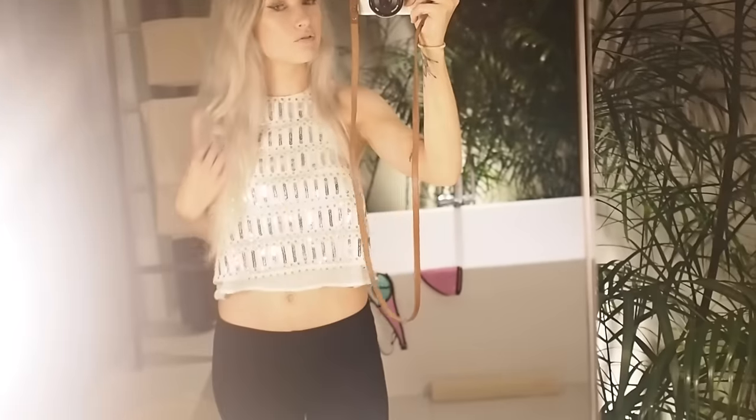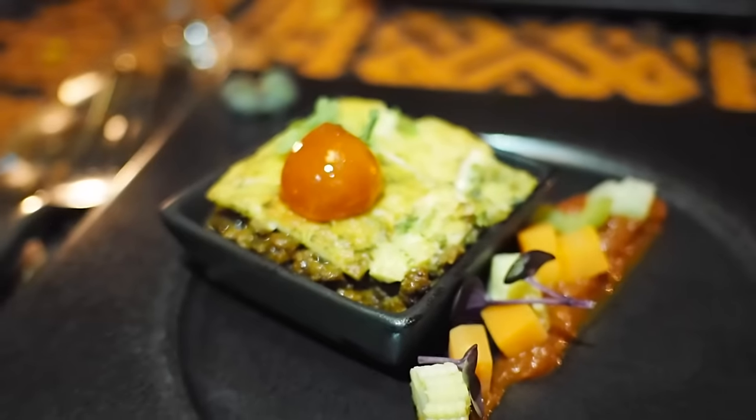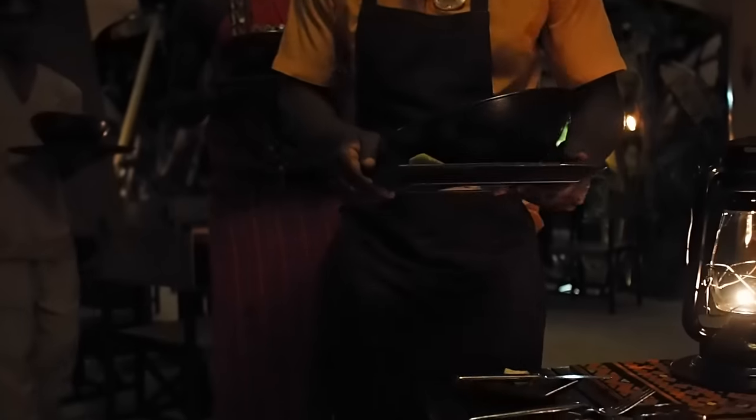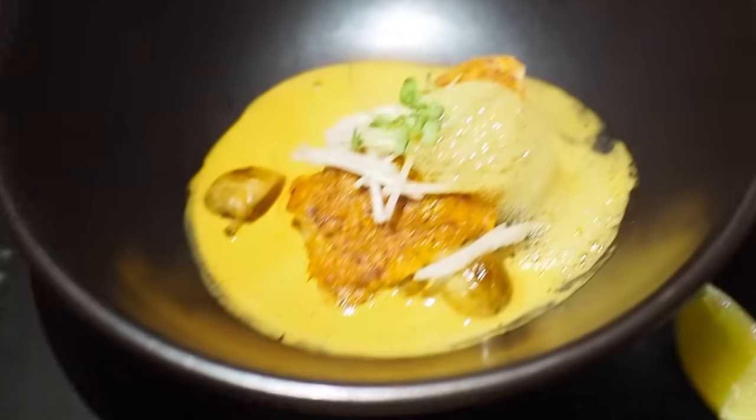Okay, so I've just got myself ready. We're on our way out now to one of the restaurants in this resort called Tribal, and it's more of an African-inspired restaurant. It's got African staff, and they serve beautiful African cuisine, so I'm pretty excited about that. My hair is dried from the sea today, so it's feeling a bit horrible and sea salt sprayed, but I'm trying to work with it. This is called Toothfish, and it's in a banana base.